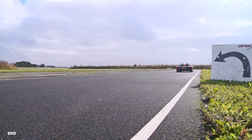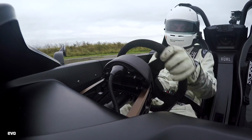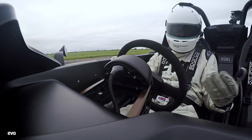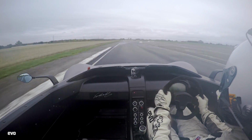And that feels a bit strange to start with. The steering is very, very light. I mean, that also feels strange. It's almost freakishly light. You expect a car like this to have some weight, some grit to the steering.